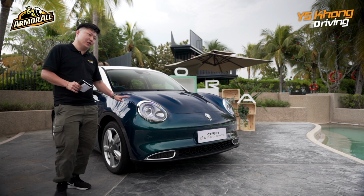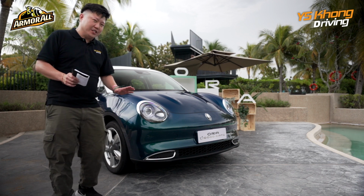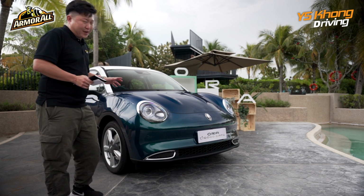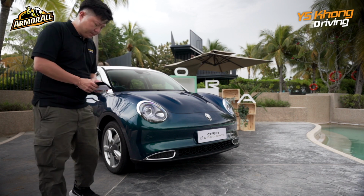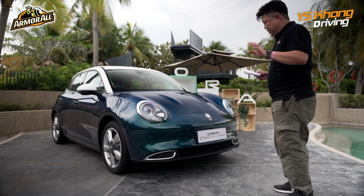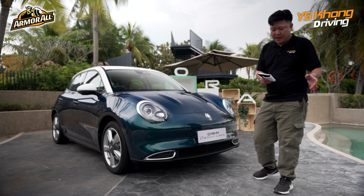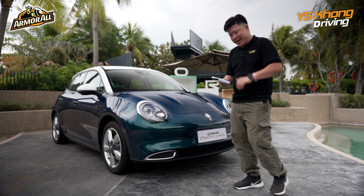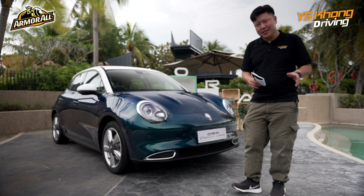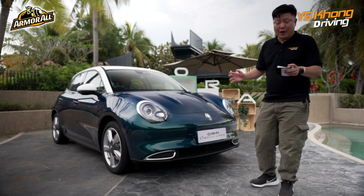Battery-wise, it has a 64 kWh size and is rated at 500 km range. Realistically, we're looking at about 400 km, because of the way we drive and all that. Charging-wise, with a DC fast charger, from 30% to 80% takes about 40 minutes, and from 0 to 80% it's about 1 hour. If you use a normal AC charger, it's about 10 hours to fully charge the car. The car is equipped with EPS power steering.